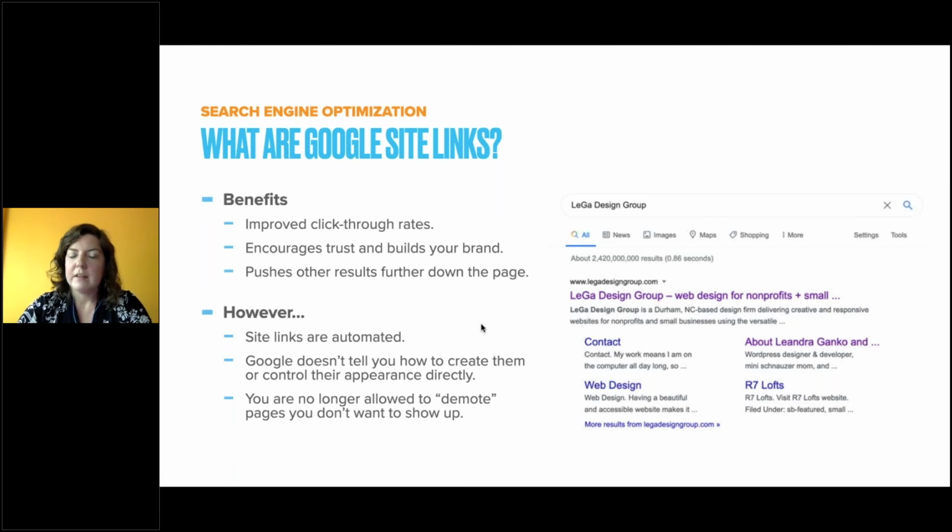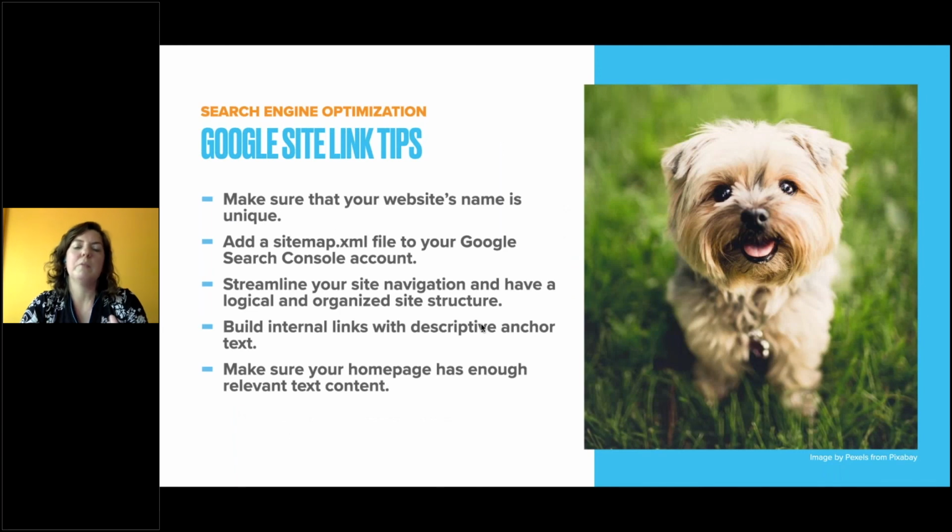So the bad news is that these are automated. Google doesn't tell you how to basically create these anymore. And you used to be able to use Google Webmaster Tools to demote pages or eliminate them, or basically just tell Google, just don't look at this. And they took that feature away a couple years ago. So basically I have a couple tips here to optimize what Google puts in those site links for your organization.